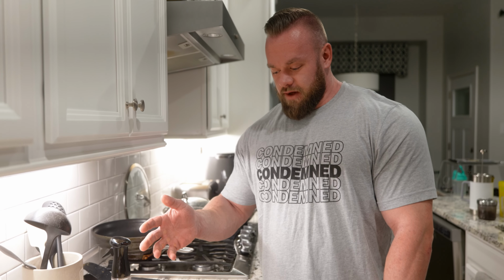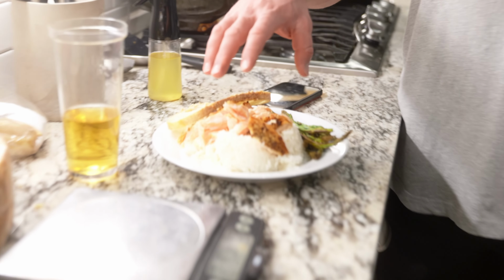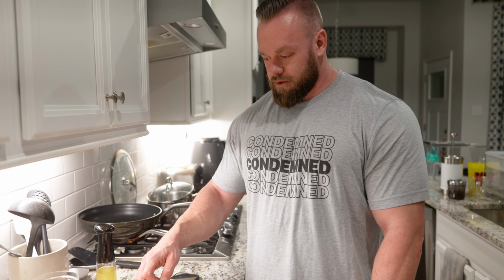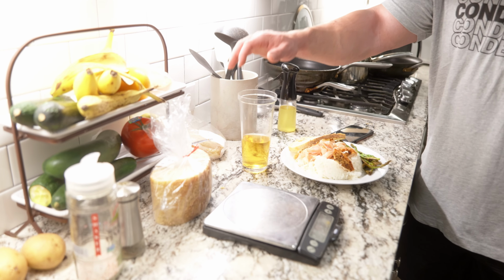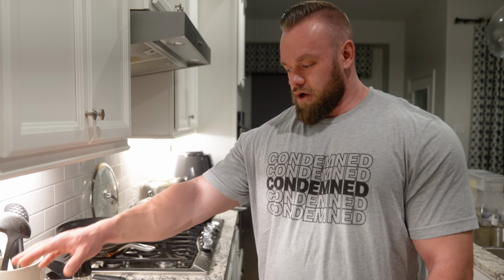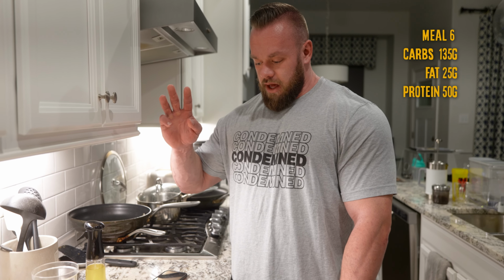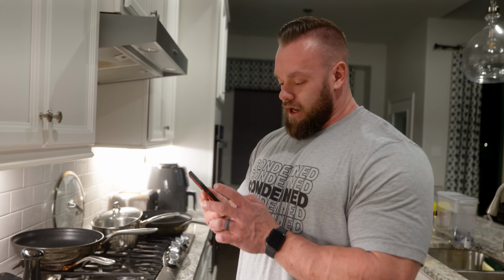So we're doing 200 grams of salmon. It's about 25 grams of fat, 45 grams of protein. We're doing 320 grams of rice. I believe that's about 90 grams of carbs from rice. Then we've got 40 grams of sourdough bread. That's 20 grams of carbs. And then I've got the remainder of my carbs. I think it's about 25 grams of carbs, about 200 grams weight of apple juice. And so to finish off, it's about 135 grams of carbs, 25-ish grams of fat, and about 50 grams of protein. So this is gonna be the last meal, and I'll give you guys a running total of what we're looking at for our day.